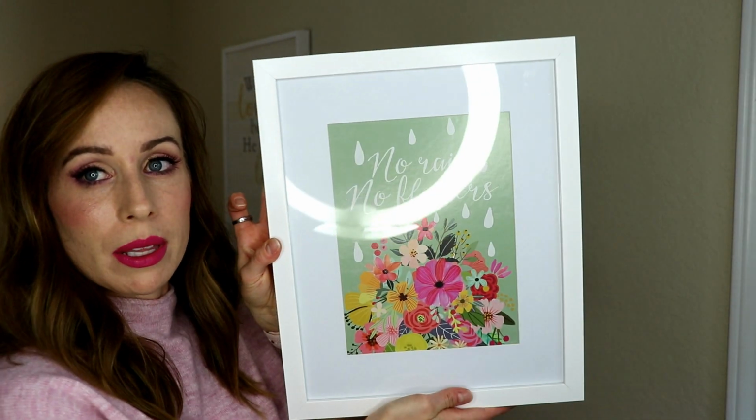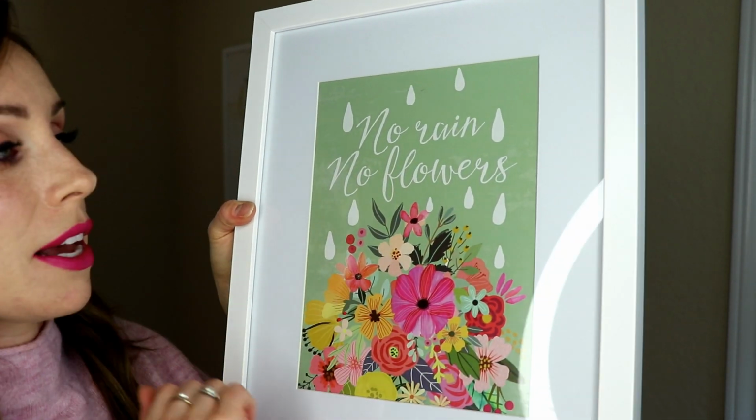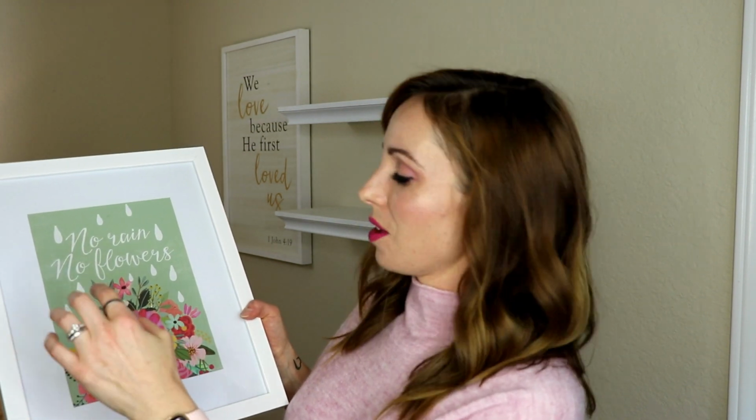And the last piece, which really kind of was the inspiration, even though I didn't find this until after I already had those things, is this sign from Hobby Lobby. It's going to reflect a little bit here because it has a glass, but it says "No rain, no flowers." And I bought this not only because of that light green color, which I don't even like. I'm never drawn to this color, which is why this is funny. I'm drawn to bold, saturated colors most of the time. I don't have a lot of pastels in my house, but oddly enough, my bedroom and my bathroom have kind of transitioned into pastels. So it's a softer color palette than I normally go for, but I loved the bold colors of these flowers.